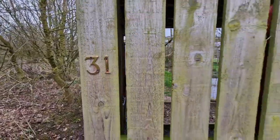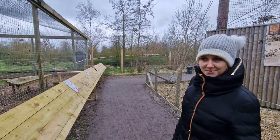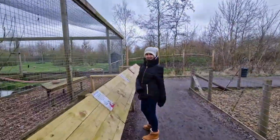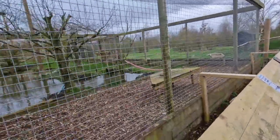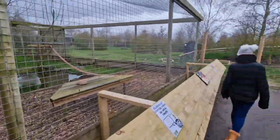Who lives at number 31? I don't know. Lemurs. Let's do that again. Who lives at number 31? Lemurs. Not that we can see them. They are somewhere. That was better though.